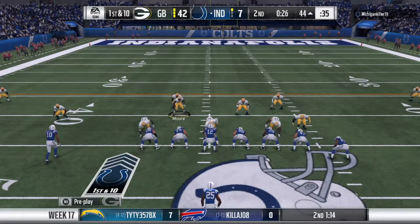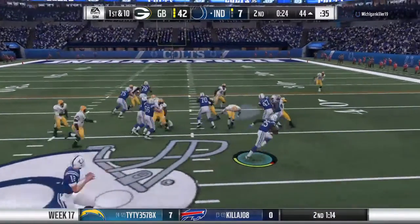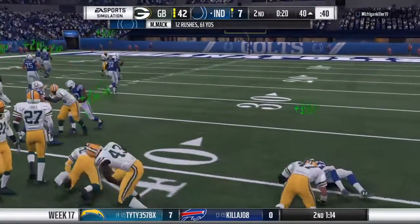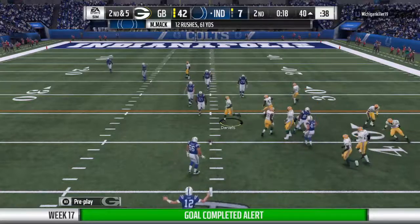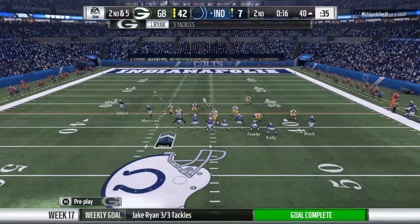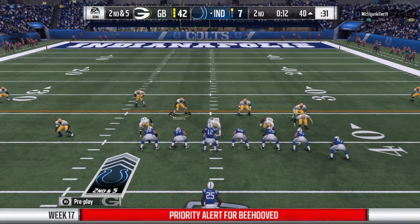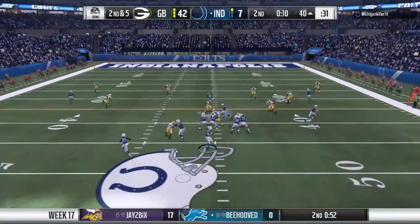The running game starting to come to the front for them, providing a nice pickup there to keep this drive going. And he's able to get this one down to about the 40. Give him 5 on the carry there, and it'll be second down. Now they got to get to the line quickly. And that's exactly what you want on a first down run. Pick up 5 yards, bring up 2nd and 5.